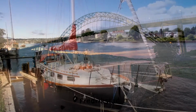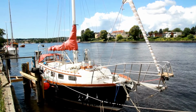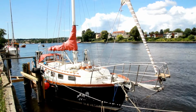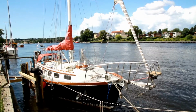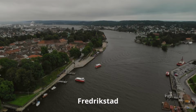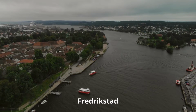Attractive and charming Fredrikstad is the largest city in the southeastern region of Ostfold, Norway, and it is one of the best preserved fortified towns in Northern Europe. Here a great mix of culture, history, and idyllic surroundings are in one place.